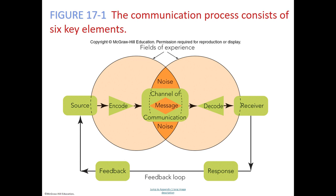We can understand each other's meaning and the message, gesture, the custom, etc. Okay, the larger the overlap, the better the communication. Okay, this is the communication process.